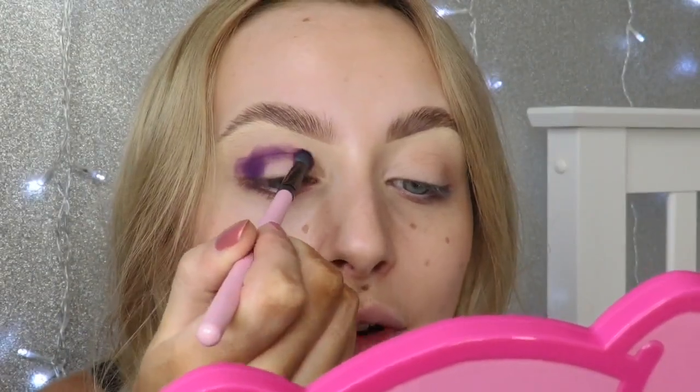So I'm going to take obviously the darkest one first, and I'm really interested to see how these shades work as well because I haven't used them that much. I've used the odd one but I haven't used these that much, but this looks so vibrant. Oh, that colour is so vibrant.